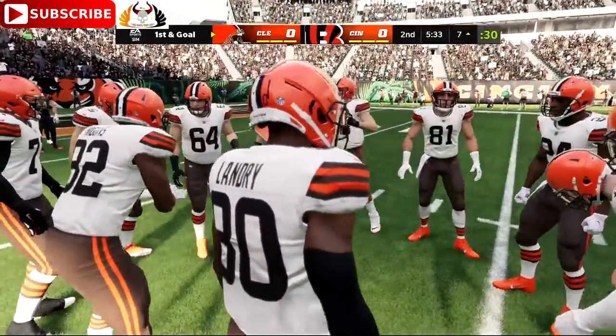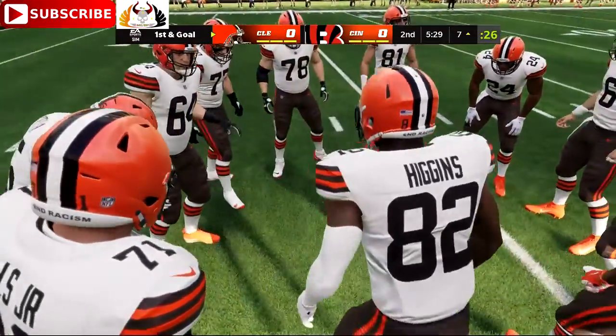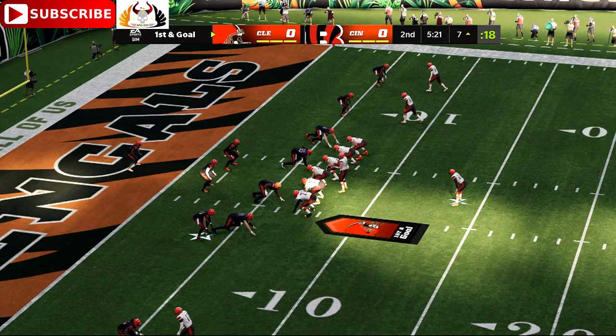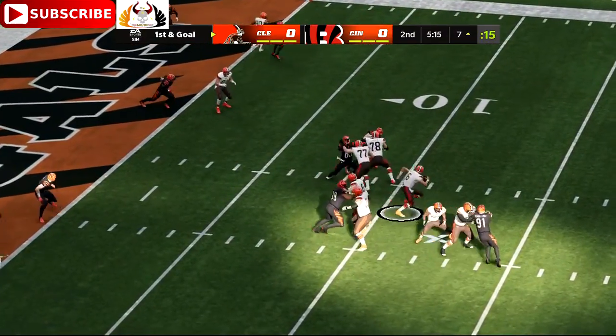At first glance, I actually wasn't sure that he got it, but he ended up getting it by about a full yard. He certainly did, but it took a little effort, didn't it? Took some nice push, a little crease inside, and some determined running to make sure that he got the first down. To throw, Mayfield.